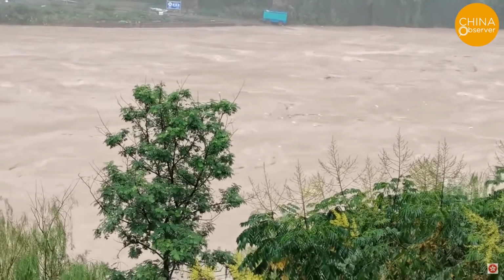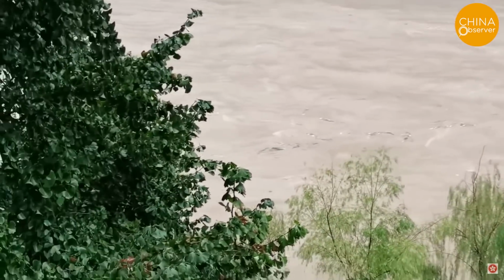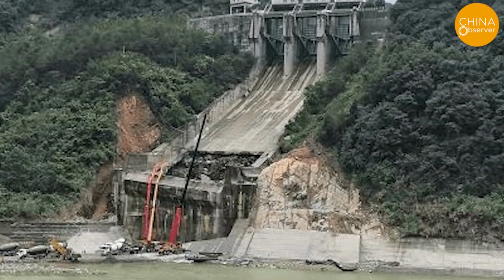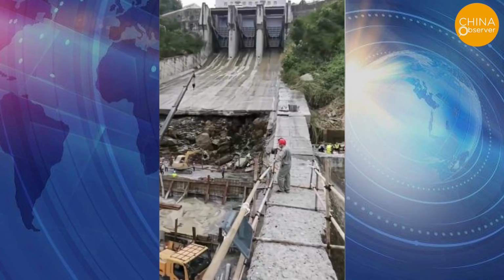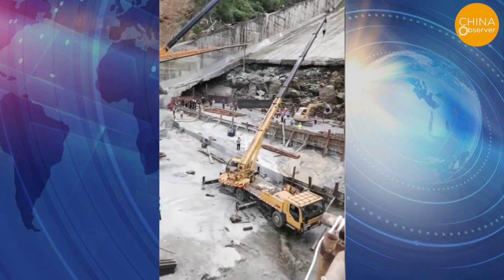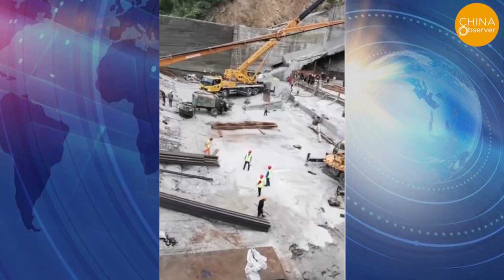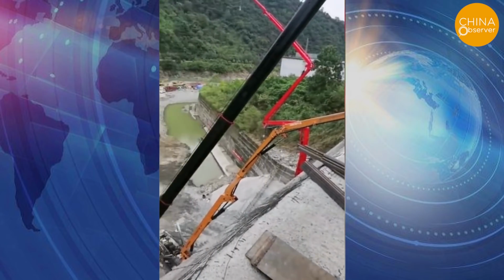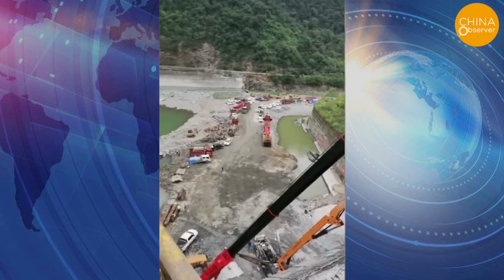On September 1st, due to the heavy rainfall and upstream flooding, the end of the spillway of Eping Hydropower Station was destroyed. The washout pit has an area of about 1,500 square meters, with a maximum depth of 15 meters. The retaining wall on the right bank of the spillway collapsed and caved in. The reservoir dam is safe, but the spillway cannot release floodwater normally.